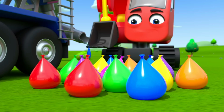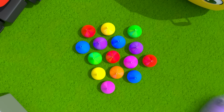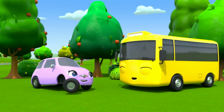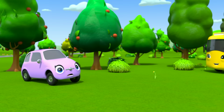Whoa, Digley and CJ are making colorful water balloons. Looks like Buster and Scout have got an idea. A water balloon fight. Ready, set, off they go. What are Buster and Scout planning? Oh, look, Digley and CJ are sneaking up behind them. And splash! Uh-oh, Scout has been hit.